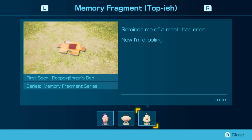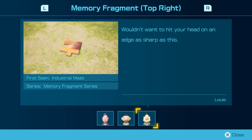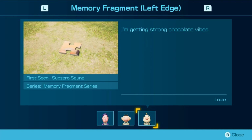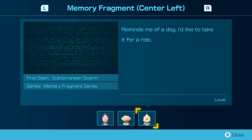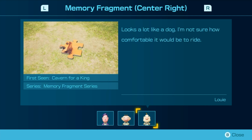Reminds me of a meal I had once. Now I'm drooling. Soup. At least, it looks like soup. Wouldn't want to hit your head on an edge as sharp as this. I'm getting strong chocolate vibes. Reminds me of a dog. I'd like to take it for a ride. Looks a lot like a dog. I'm not sure how comfortable it would be to ride.